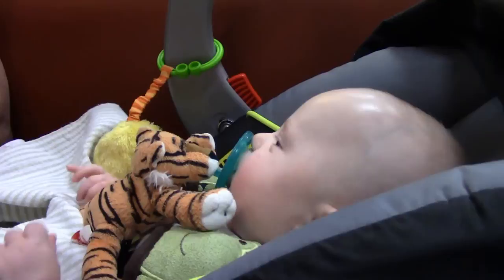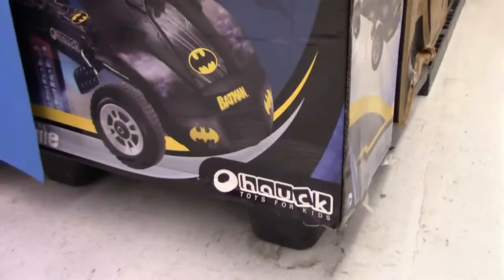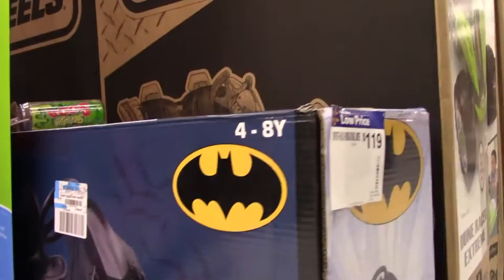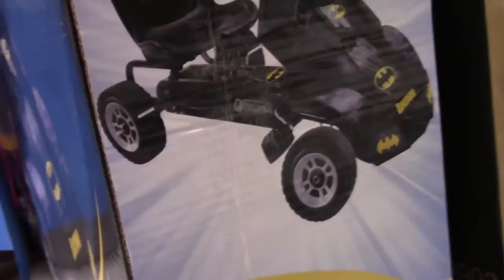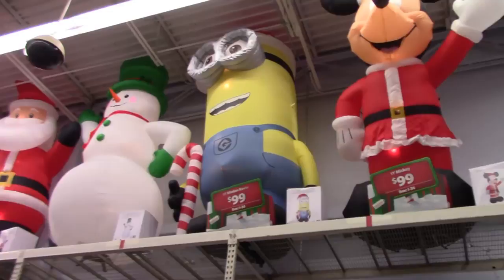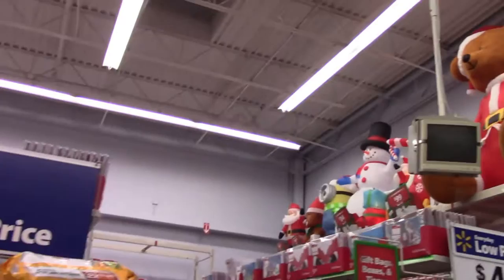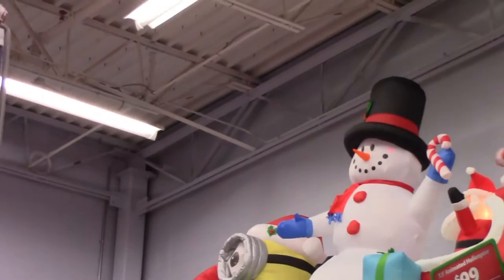Okay, Abel seems happy. So we're here at Walmart, and we came across this just walking by. Abel totally needs this. It's only $119. That's really not bad. But look at that. Isn't that cool? Yeah, I could see him totally shredding on that. One of these days, if you love Minions and you love Kevin, we need as many likes as possible. Who doesn't want an 11-foot Kevin? Look at him. That dude's a monster. And if you look over there, is that Bob? There's no sign, but I think that is Bob. We need Bob.